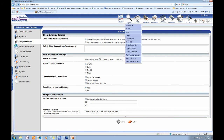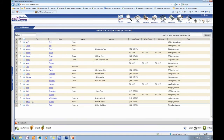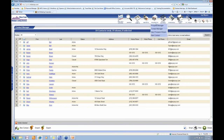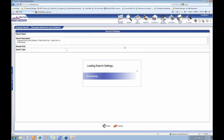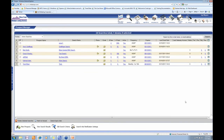And the last thing I want to show you is, remember, I told you that you can go in and view from prospects. From Contact Manager, you can pull up a contact record and see what saved searches are for that person, as well as some of the other tabs that are available, and what emails went out. You also have prospects, and if you go to Prospect Manager, this is more search-centric, where you can actually view the searches that you saved, and if it's set to active yes, you can just click on that and set it to no. It hops right to the Save Search settings. Click on Save, and there you go. You're done.